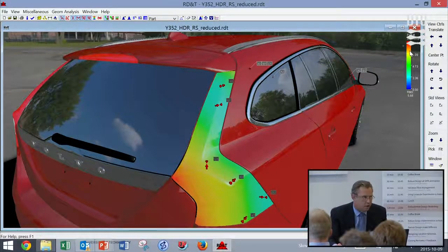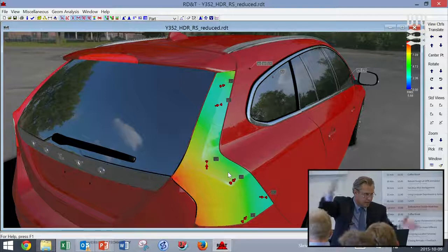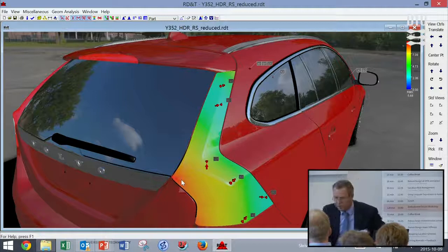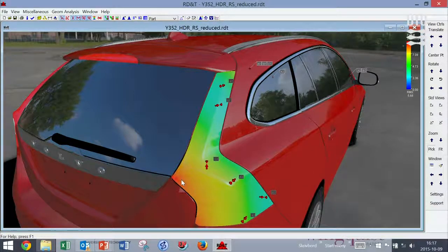So blue is good, red is sensitive. So here it says 9.46 in the red area. So if I have 1 millimeter variation in the contact between the plastic pins inside the lamp and the sheet metal planes and the holes, I will get 9 times amplification here. Okay, so since you're all familiar with locating schemes, you will see that I have A1 here, A2 here, A3 here.